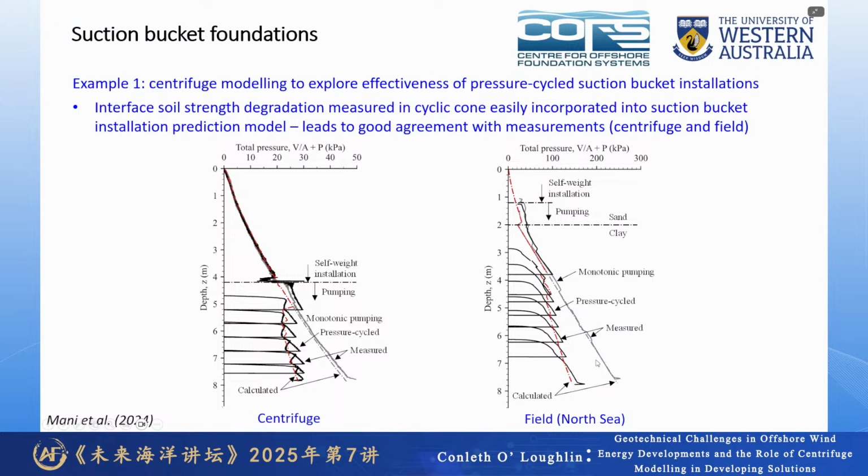If I then introduce the same strength degradation model, what I want to point out here is that there were no cyclic cones conducted in the field. So we just had to adopt exactly the strength degradation model and the parameters of that model that we used in the centrifuge. There's been no adjusting of parameters, it's just been used as is. And when we do that, we are able to capture the reduction in installation resistance, or total pressure, in this field case very, very well.